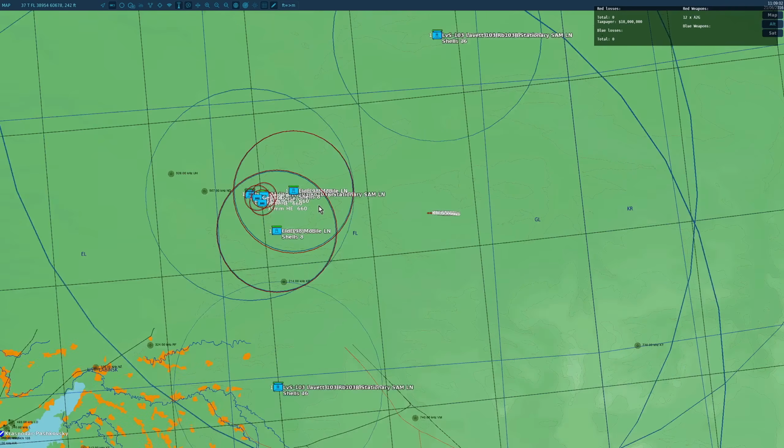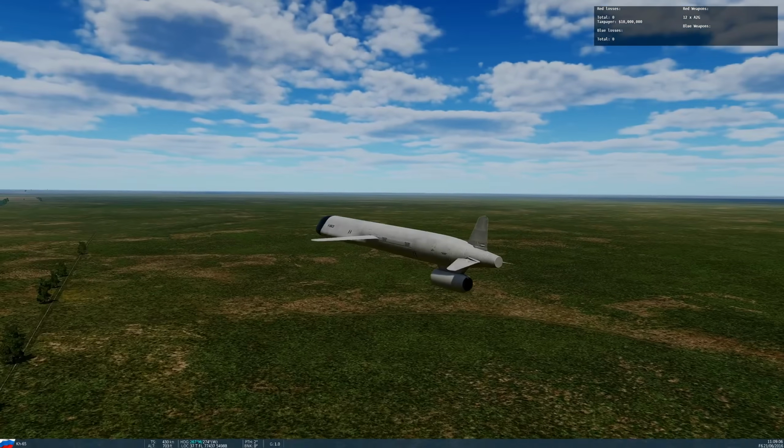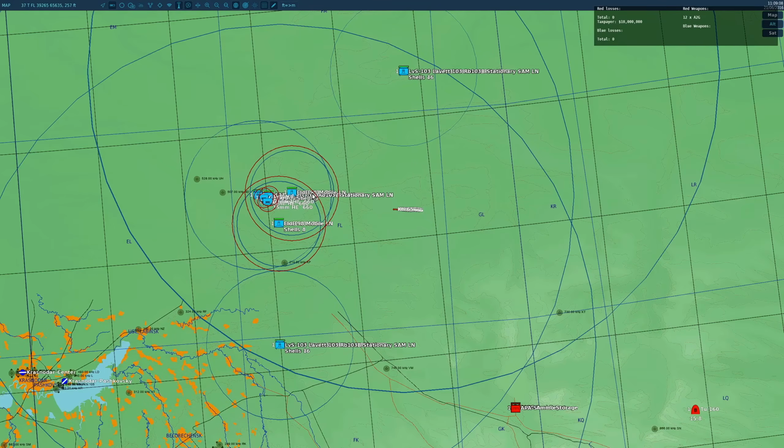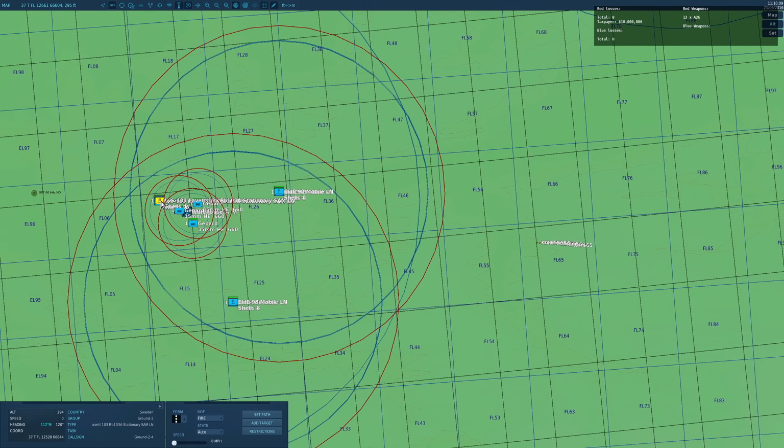Why have they not been shot yet when they're well inside? It's because they're low. Look how low they are. So, line of sight is a problem. Don't worry, they will get picked up at some point. In fact, I wouldn't mind watching some missiles go off.